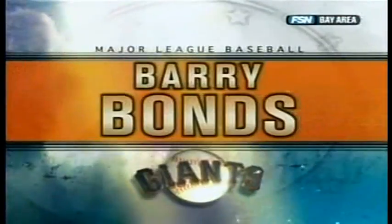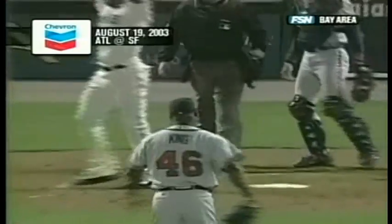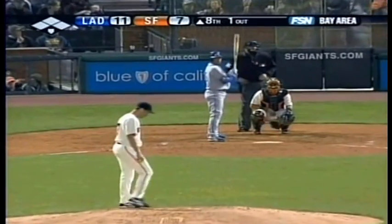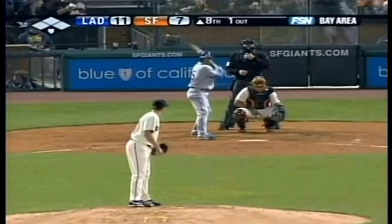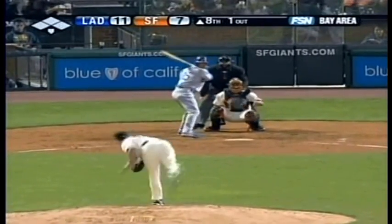Time now for our Chevron Top Tier Player. We go back to April 19th, 2003. And Barry Bonds hit a walk-off homer off of Ray King. And Barry, who has hit 10 career walk-offs, this was number 8 in his career. And it was the first hit he'd ever had off Ray King. And he did that on this date, August 19th, 2003. It was in August on this date.